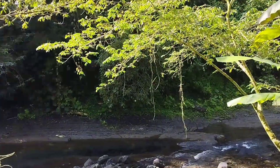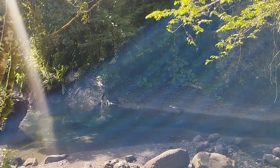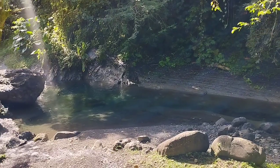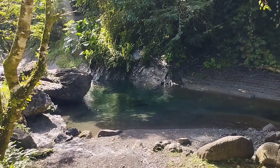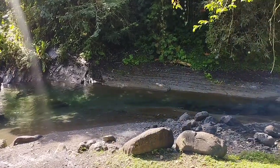So at the top of the steps here, you can see the river, at least part of it. Beautiful. It has a nice blue-green tint.